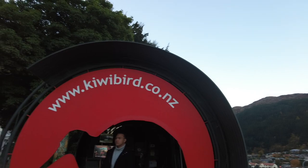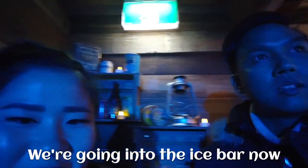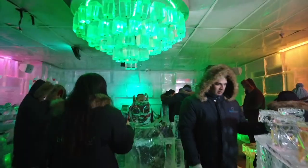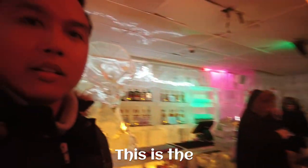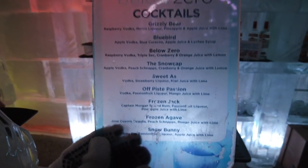Woohoo! Oh, here's a wild kiwi. Awesome, bro. So going into the ice bar now. This is the Below Zero Ice Bar. It's negative 12 right now. Negative 12 degrees. And I'm freezing. Let's go grab a cocktail.